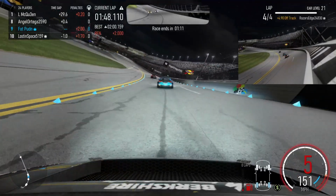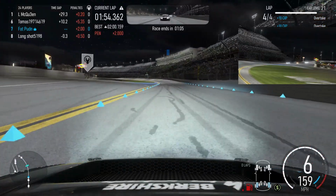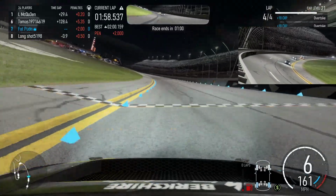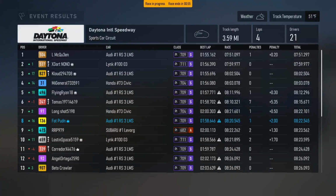And lo and behold, this guy's running out of fuel. And what does he do? He pushes the other guy into the wall because he's just got nothing else to do. Anyway, up into 7th position. So from 24th on the grid, I did actually get a penalty for pushing Psycho off the track. It did knock me down to 8th position. And as you can see, that's up 16 positions from 24 to 8.